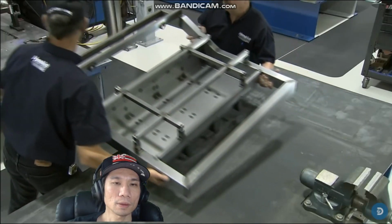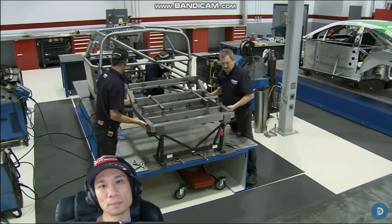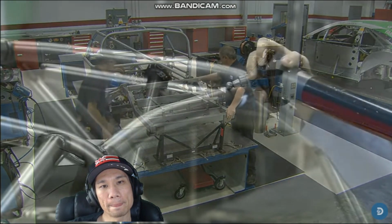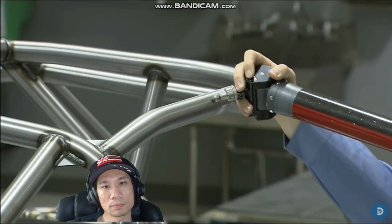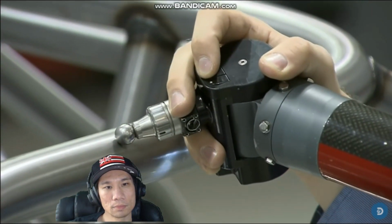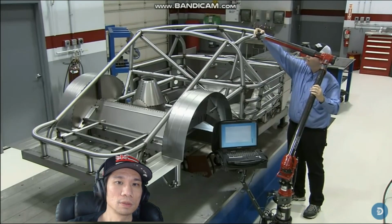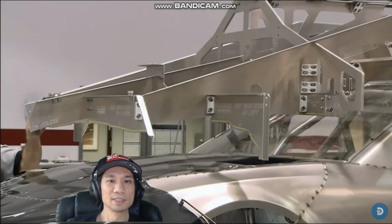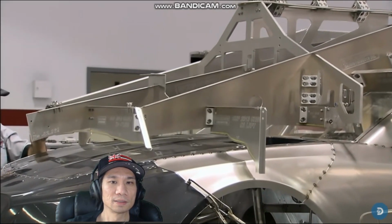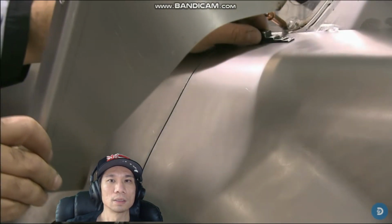The next part is called the rear clip. It holds the fuel tank and has mounts for the rear suspension. With the car framework now complete, a technician scans it using a digital measuring probe. The scan confirms that the dimensions are correct. That's pretty cool. So they now assemble the various steel and carbon fiber body parts to the stock car framework.